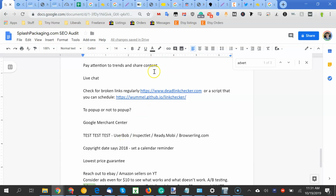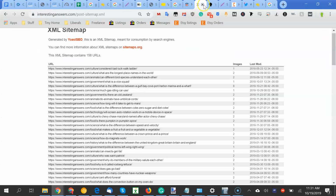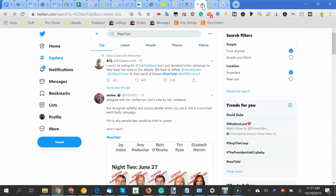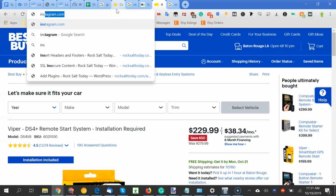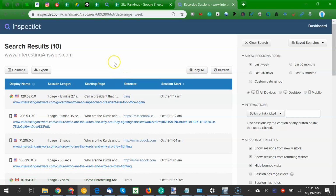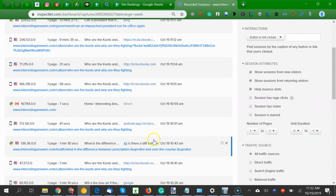Now in Speclet, it's free for up to like 50 sessions per day. Let me see if I can get to it. I thought I had it up here. Okay, you put a little free Java applet on your website, and it may not be something you want to keep on all the time, but you can watch people on your website and see how they're interacting with it and the keywords they use to get to your website.